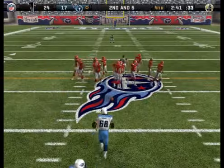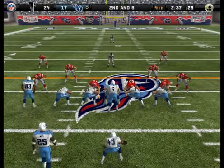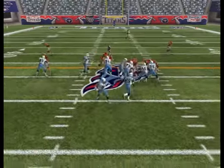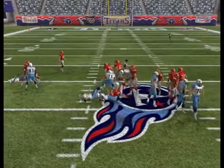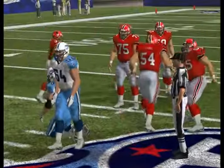8th play of this drive. Ball right around midfield. Hey, watch the screen. Let's go. Hand off to the tailback. Number 54 is there on the stop. White takes it up the middle for a yard or 2.